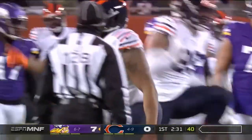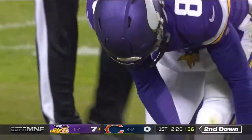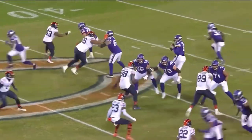And Kirk Cousins barely has time to look up. Akeem Hicks came flying in and dropped him for the sack. This is exactly what the Bears need. Mason Cole has no shot against Akeem Hicks when he gets his hands on him.